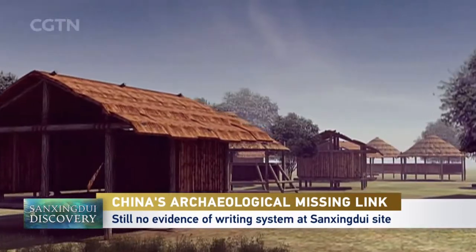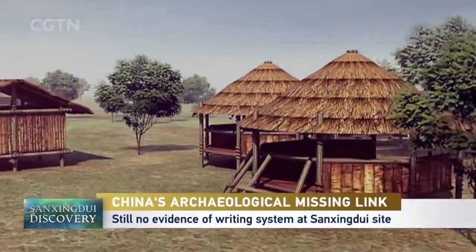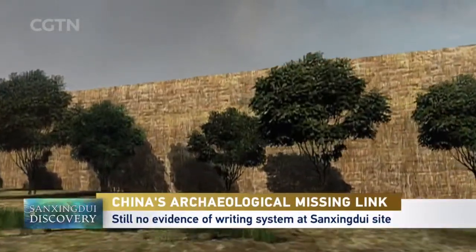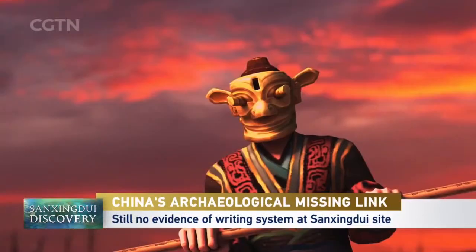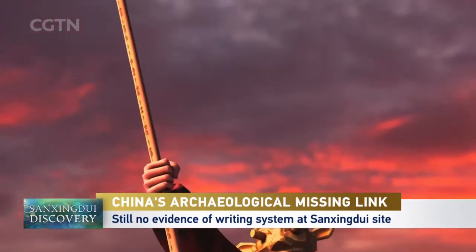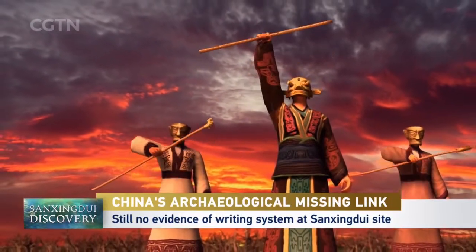In this sense, apparently up to this day, although some researchers have said that this or that sign from Sanxingdui or other sites on the Chengdu Plain could be interpreted as characters or ancestors of later characters, they do not fit into this definition of a writing system that makes characters true characters as part of the writing system.